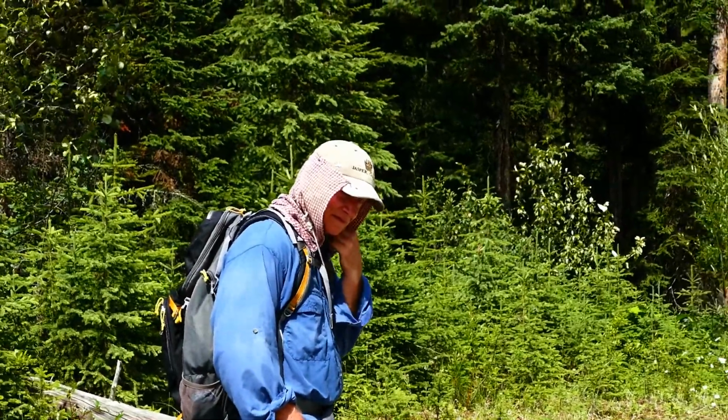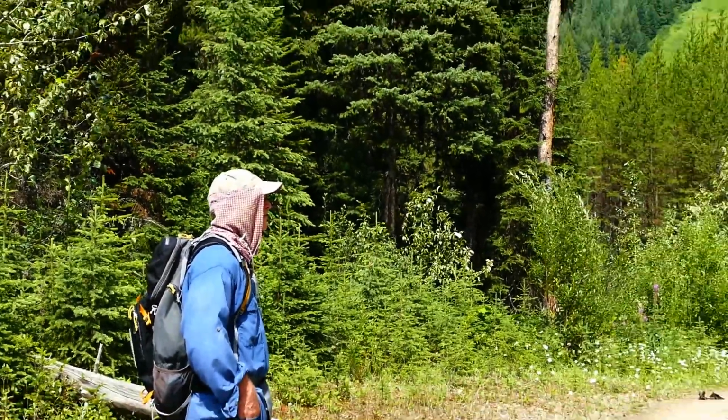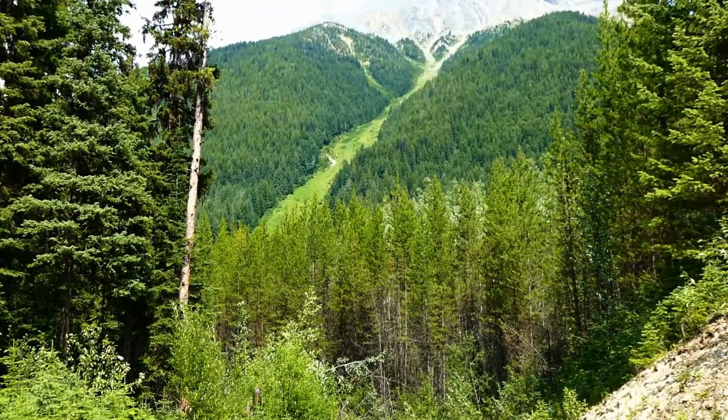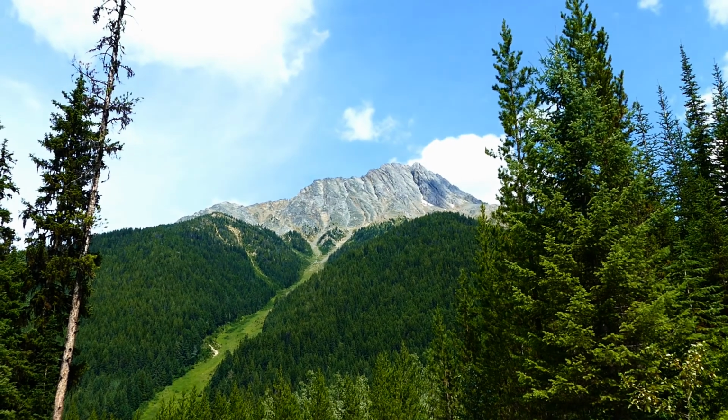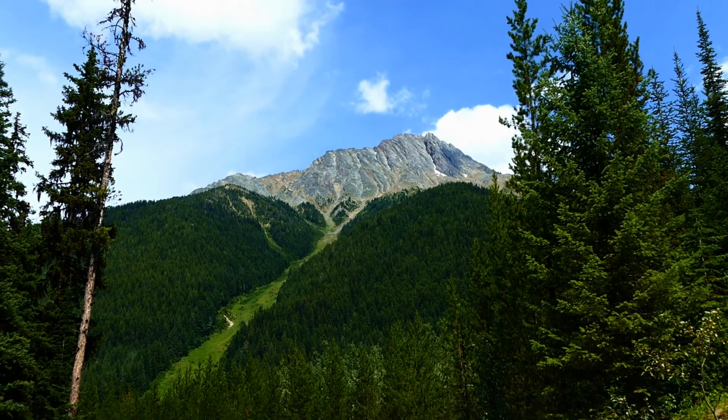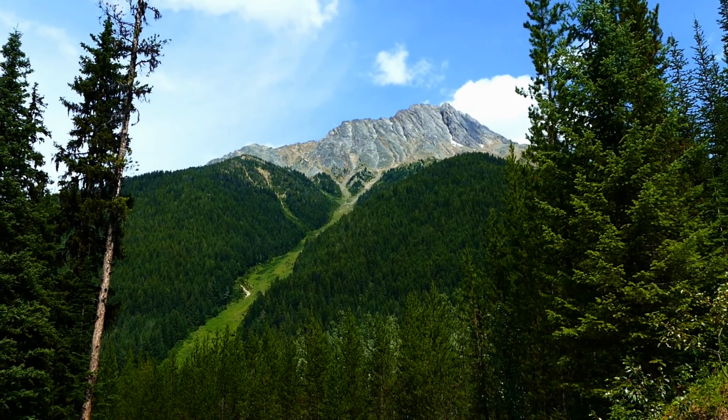I like having a place to myself, and not to be crowded with a whole bunch of other people on the trails and everything, as the parks are. Even though I will be heading to the parks to do a backpack.